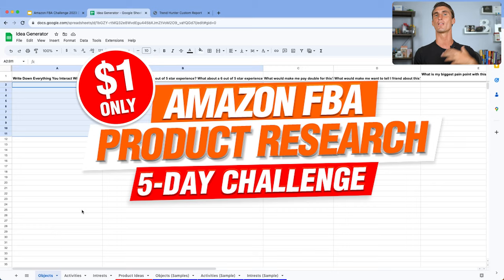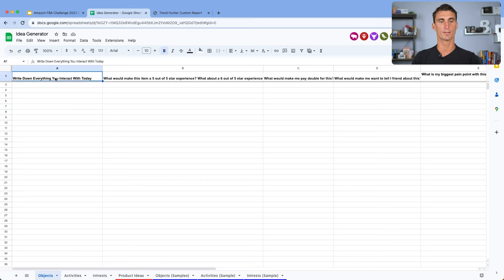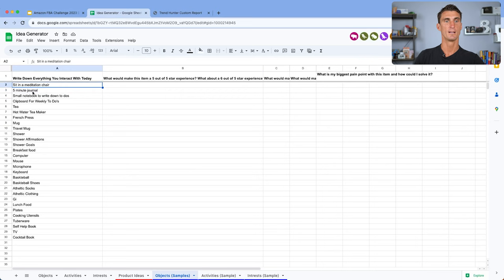And the way the idea generator works is you're going to write down everything you interact with today. This would be an example day for me of everything I interact with. And let's say I sit in a meditation chair. I have this 5-minute journal that I do. I have a small notebook where I write down all my to-dos. I have a clipboard that I use. I have weekly to-dos. This is actually old. I don't do this exactly anymore. I drink tea. So this is something that is interesting.